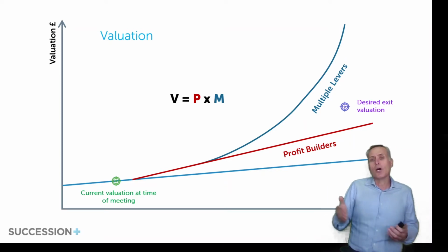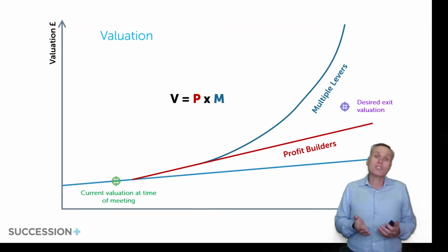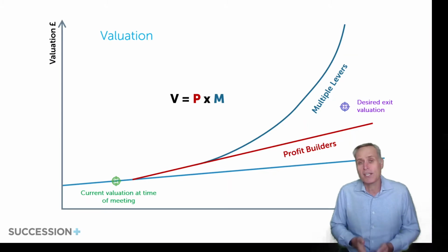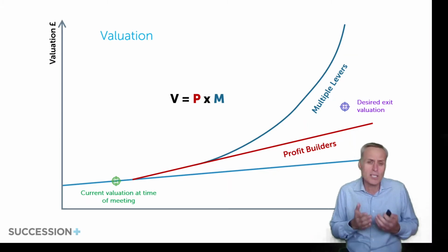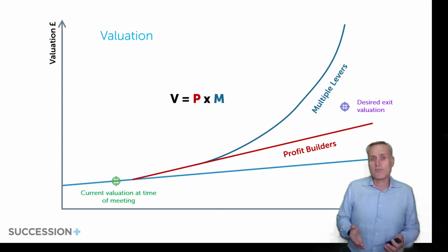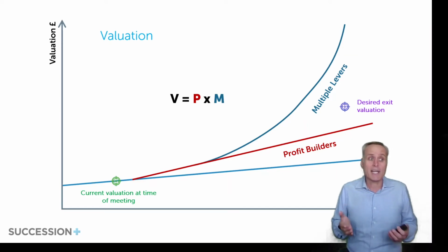And that light blue line represents how the business will grow over time if things keep going the same. If we don't do anything special to the business, if the business keeps going as it did, the business valuation will keep growing at a rate, and that'll be linked to profit.